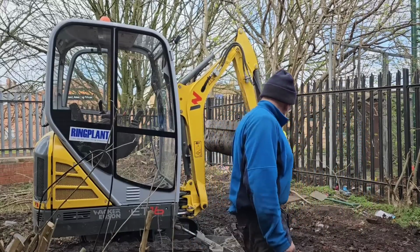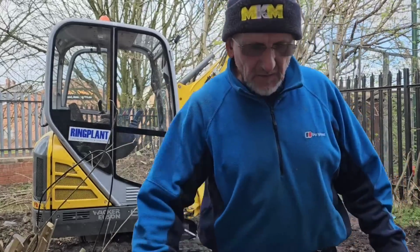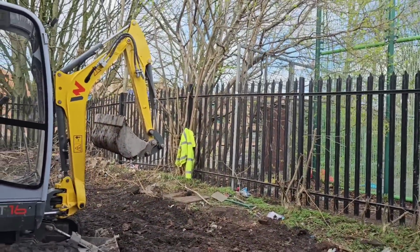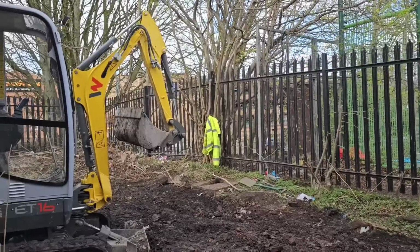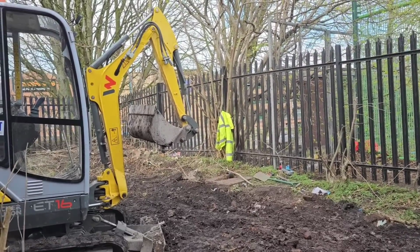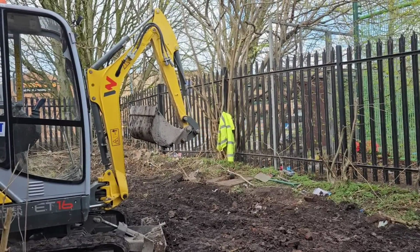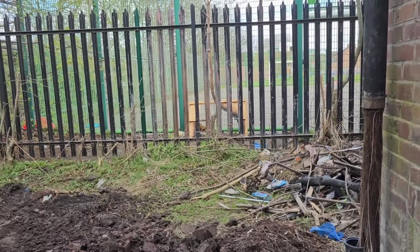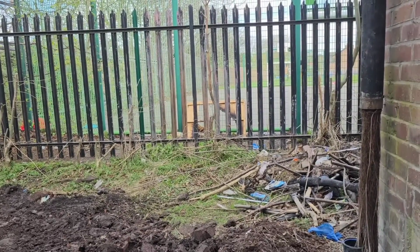Well, no paving to go down or anything, so that'll recover. Well, recover. It was just a pile of overgrown weeds. I'm going to fill the rest of that void in there, and then I'll knock up the concrete for the top of it.